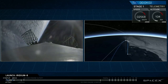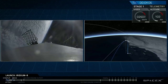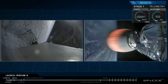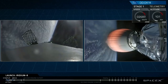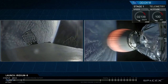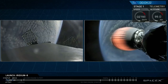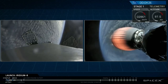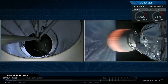We're coming up 4 minutes into flight. In about a minute and a half, the first stage will initiate a quick re-entry burn to again slow the rocket down as it re-enters Earth's atmosphere. A minute later, we'll perform the final burn, the landing burn, which will decelerate the vehicle to a gentle landing atop our drone ship. Now, as a reminder, recovery is always a secondary objective to our primary goal of delivering our customers' satellites to orbit.